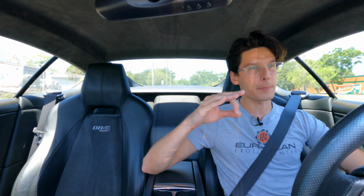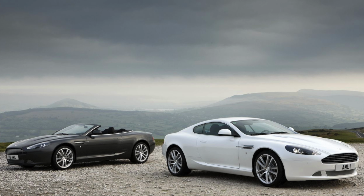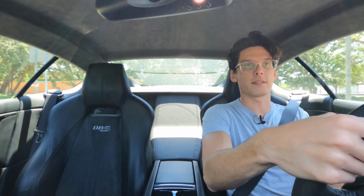Now, with that out of the way, is it as pretty as the DB9? I feel like on paper, probably not. The DB9 is just a sort of smoother, curvier, almost bubbly look to it. Definitely not as aggressive. However, is this a sexier looking car than a DB9? I think so, yes. The flared nostrils, all the extra holes in the bonnet. Yes, I'm saying bonnet, I'm not saying hood. It's kind of muscular looking compared to the DB9.